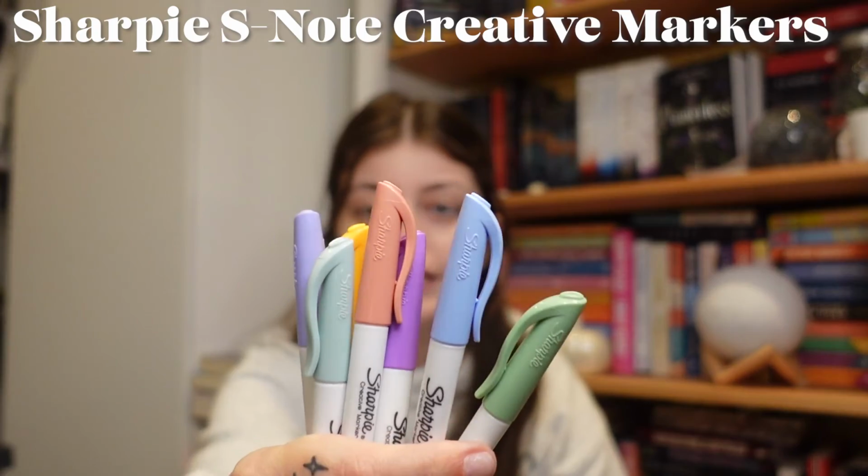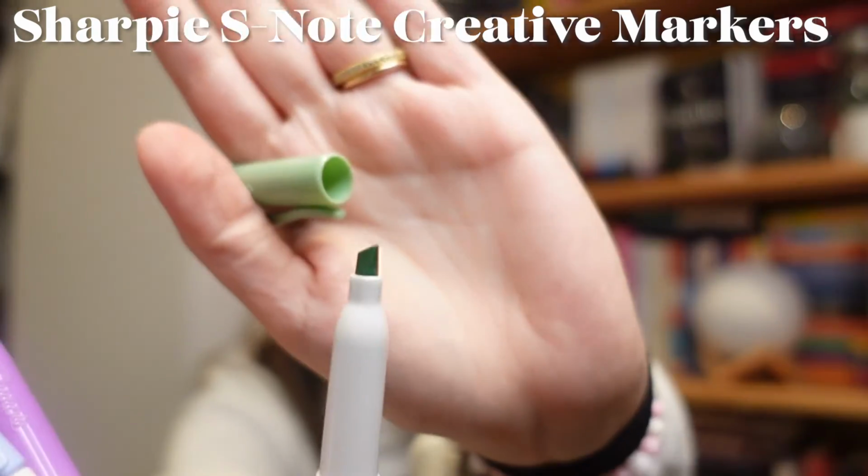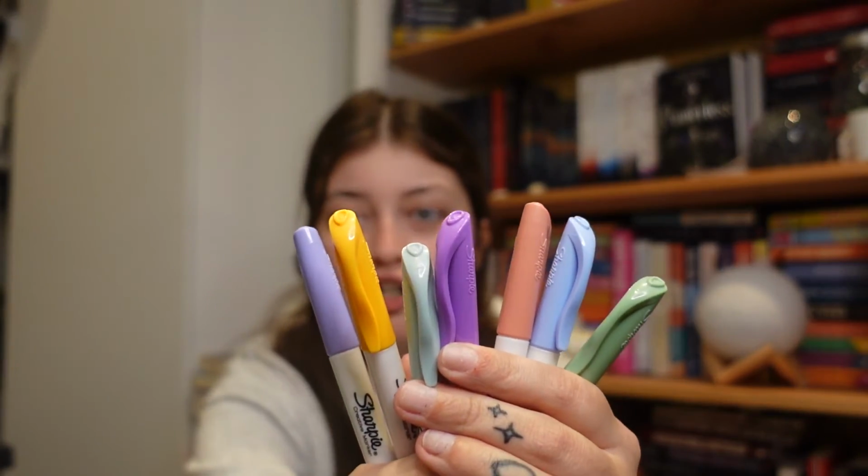And then I also have really been loving these Sharpie S-Note ones. They have a really nice fine tip, and you can also write little things with it because it's so fine. Yeah, so I've really been loving these as well, and they're also pastel, less harsh compared to highlighters.